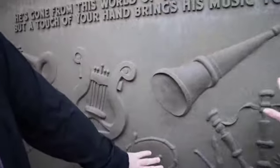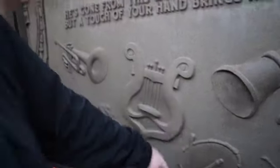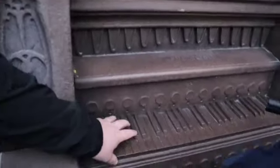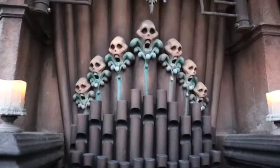Alright, we found the wall in the Haunted Mansion line. We're messing around and making music. This is the first time that you've gotten to mess with that. It is. Exciting. This might be one of my favorite queues in Disney World. It's so interactive and fun.